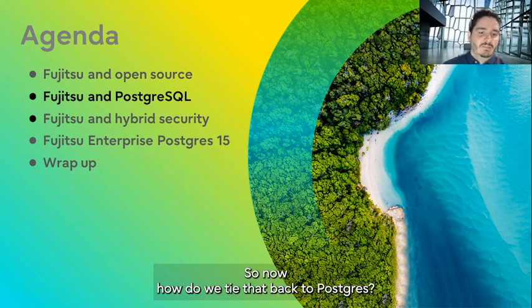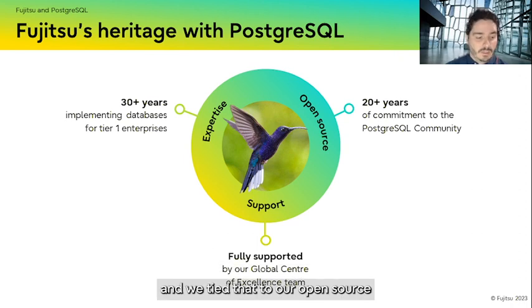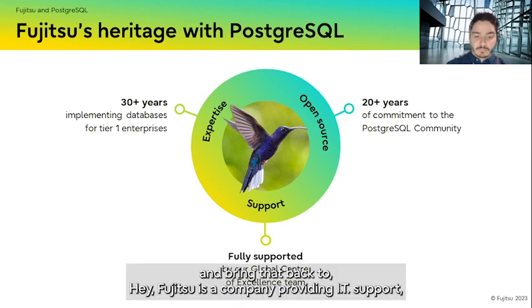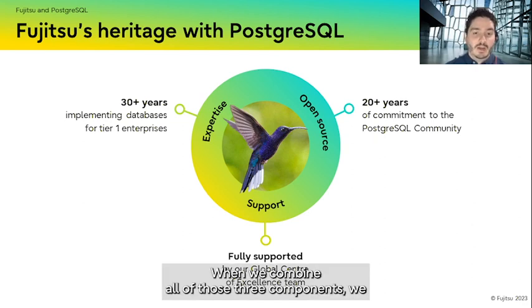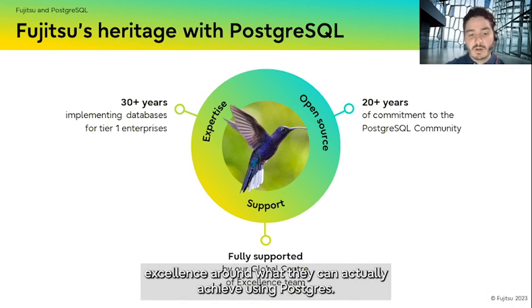So now how do we tie that back to Postgres? When we combine our enterprise commercial database development expertise and we tie that to our open source affinity and bring that back to, hey, Fujitsu is a company providing IT support and IT services capabilities globally. When we combine all of those three components, we do have a strong competency to deliver to the client excellence around what they can actually achieve using Postgres.